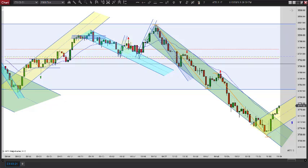It looks almost like a repeat pattern of this, but in this case you actually get a second entry short. Notice that it runs up and turns down, so there's your first entry. Then it breaks higher and turns down again. So it's a unique, different kind of second entry, but it still could be considered a second entry, and that's a bearish bar.